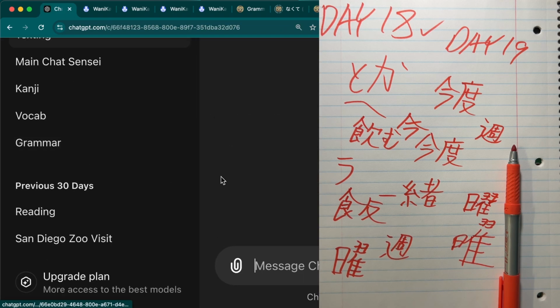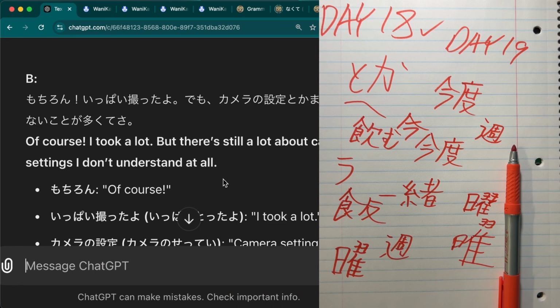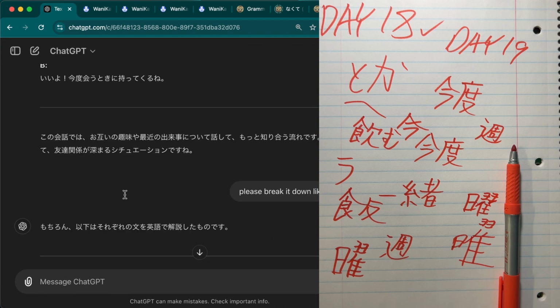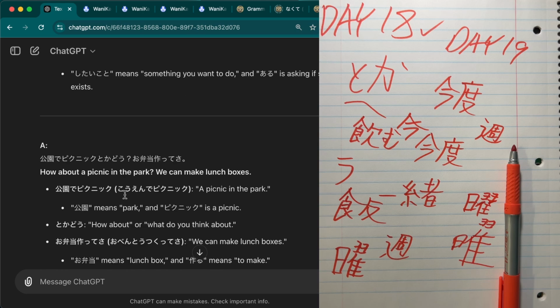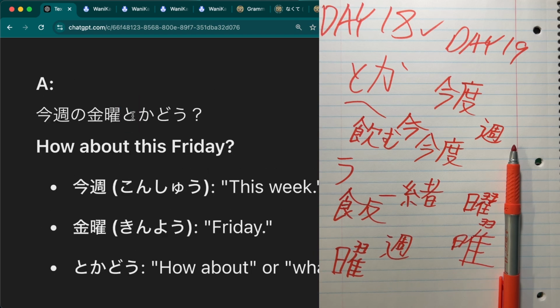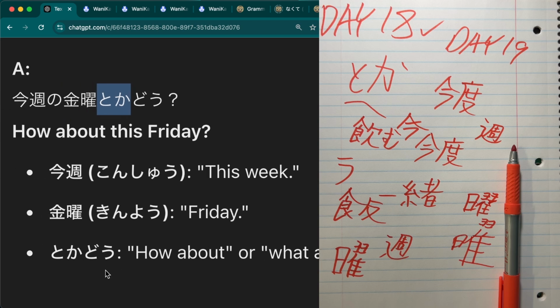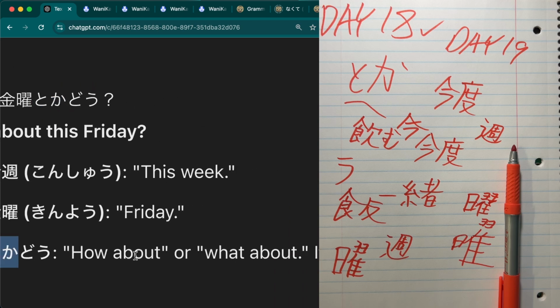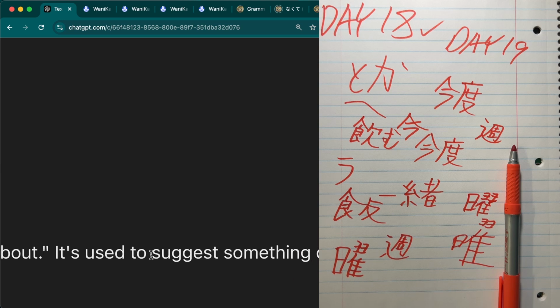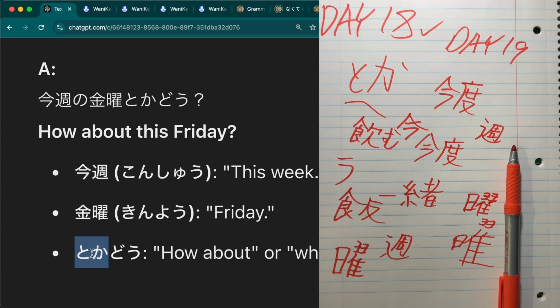So back to the texting thing. Did I end up on the bottom? This is annoying. Let's zoom out to find out where it is. We will get to all these conversations soon. Okay, finally. So toka is literally like when you say "like this" or "what about like Friday," is how my native source described it to me. I hear it a lot and I learned it in one of the previous sessions, and I hear it a lot in Nihongo Kontepe as well. Very, very commonly used, toka.